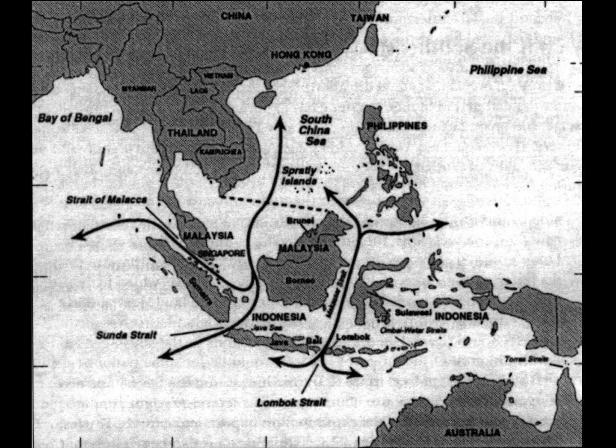These are the straits in the South China Sea. The Strait of Malacca, the Sunda Strait, the Lombok Strait, the Makassar Strait. And these straits, if they were controlled, would deny the use of those straits for shipping.